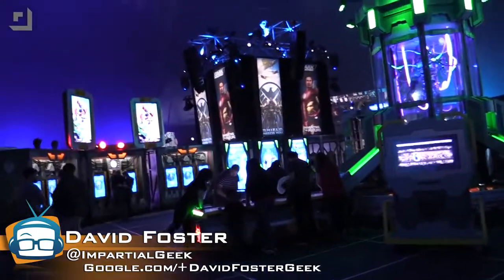Okay, so now we're walking into the actual experience. This is where people spend the most of their time. This is the training center. This is where we're gonna get training to go take care of some villains.